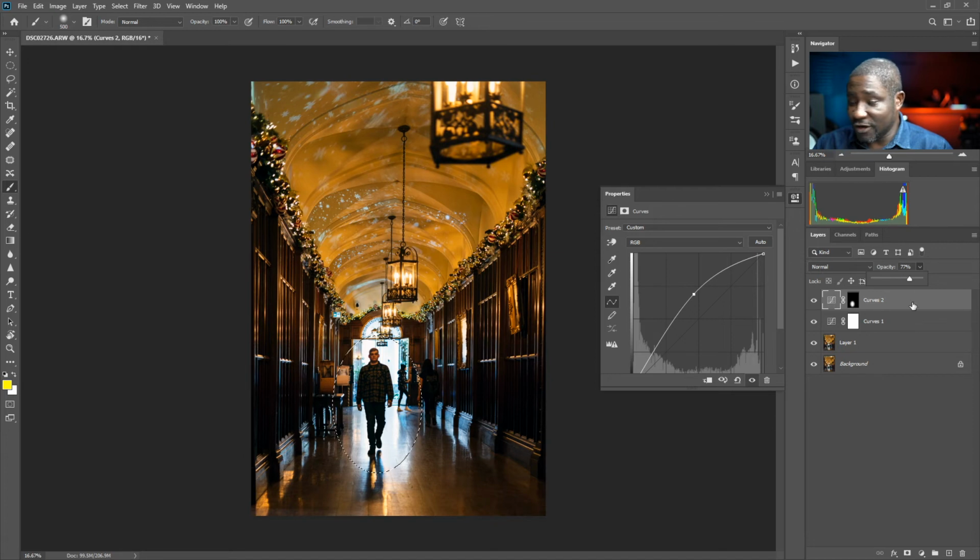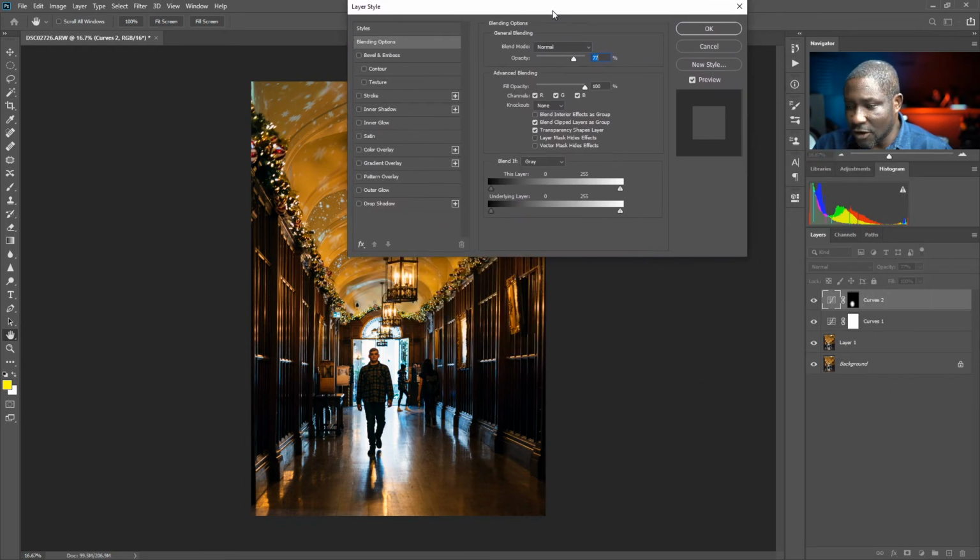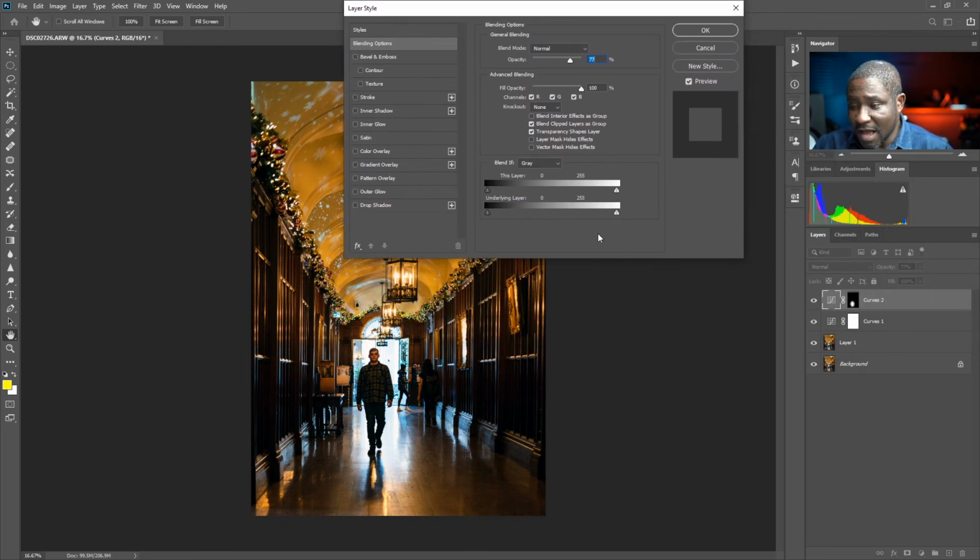Okay, and then another trick I use as well, let me just deselect, get out of this selection. Control Z. Let's just close this property box. And I want to do Control D just to deselect. The other thing I do with something of this nature, the curve piece, is if you double click on this right hand side, you get this options dialog box. And right here, I sometimes use this blend if section to make adjustments to the image.